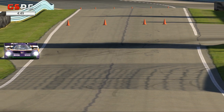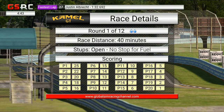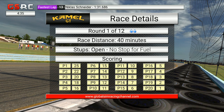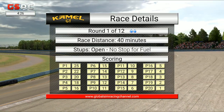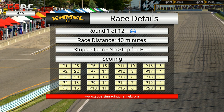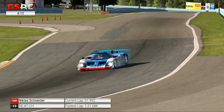Now, of course, we have the race details for this race. If this is your first one, good time to join here because we are on round one, and it is official iRacing racing. So 12 rounds that you will see throughout our coverage of this season. 40 minutes for the race distance, and that means with it being basically a sprint distance, you should not expect any drivers to be stopping for fuel. The setups are open in this series, and we'll need to get our art director on that typo there that's been in that graphic for a while. The scoring there at the bottom is what the drivers get for the various finishing positions in this series.